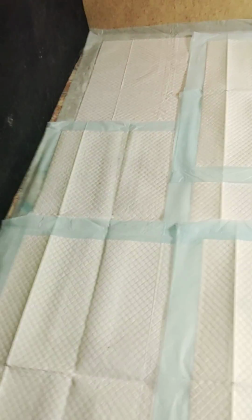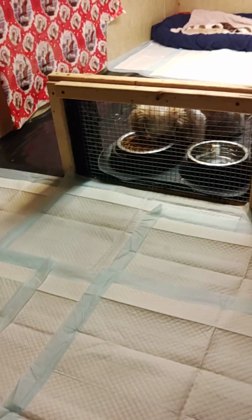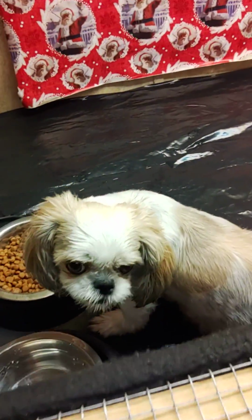And if it works, then we could, in theory, get rid of half the pads here and just have pads in this corner, and they would just go in this corner. But we'll see how it works out. But that's our potty training plan to start everybody on potty training.